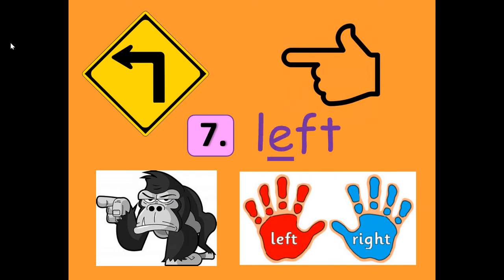Number 7. Left. L-E-F-T. Left. Take a left, turn a left, or I write with my left hand, or I'm pointing to the left. Stretch it out. Left. Say it slow. Left. Say it fast. Left. Now I'm going to chop it up, touching my arm with each sound. L, e, f, t. Now slide the sounds together. Left. Number 8.